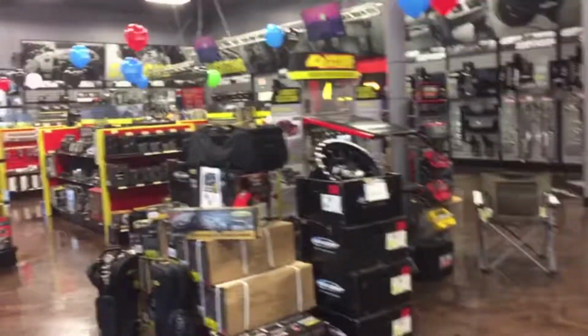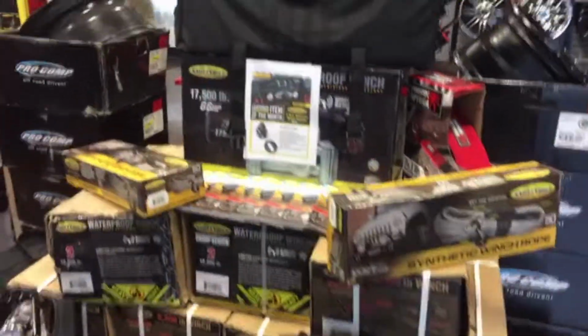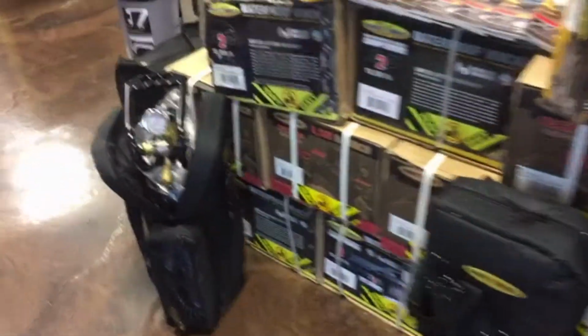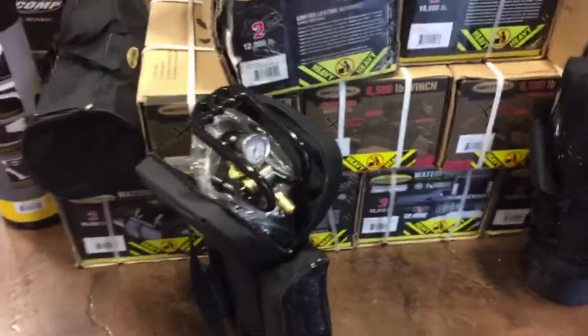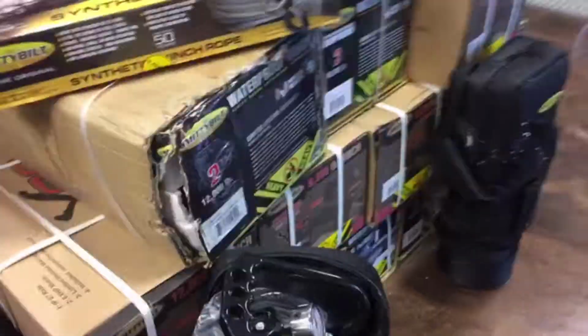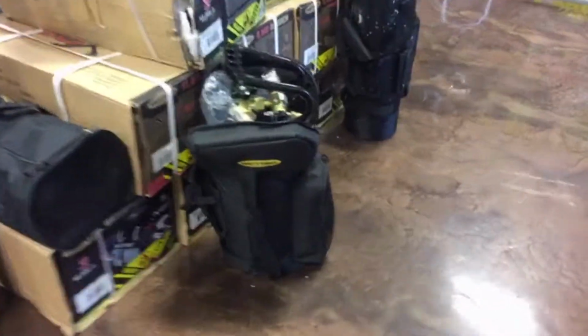Take a walk through here. Let's see what we got here. We got power tanks, Pro Comp wheels, full Smittybilt 17,000 pound winch. Wow, that's heavy duty right there. These power tanks are kind of cool. Smittybilt offers this bag assembly with it as well, so you don't have to worry about it banging up in your Jeep or your truck or scratching all your gear up. That's a pretty nice little feature. Plus it's got a little pouch on the outside to hold all your hoses.